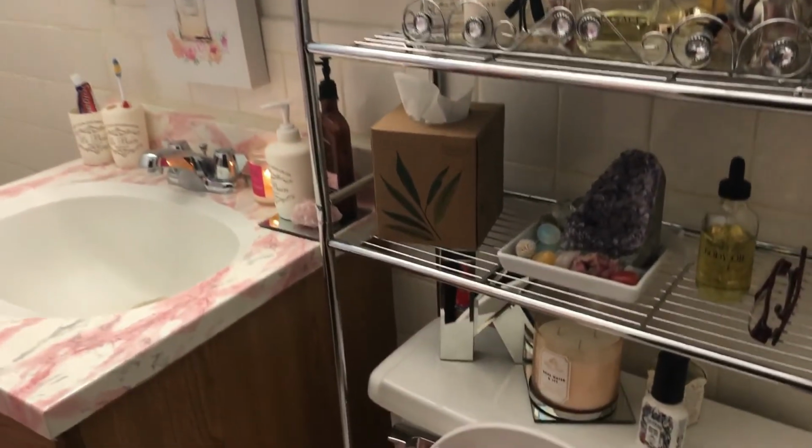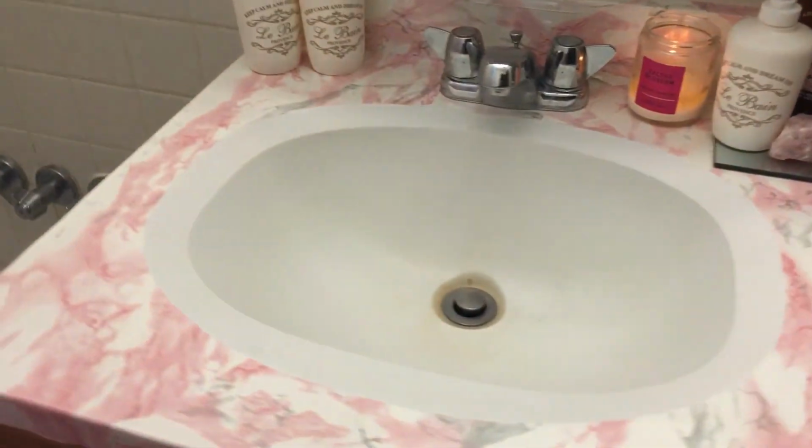Okay guys, this is the final look of the bathroom countertop. This is the finished look. I'm very happy with how it came out.